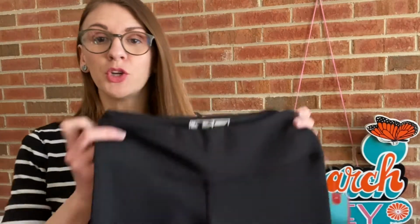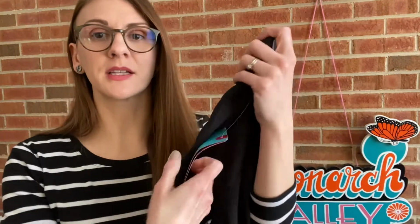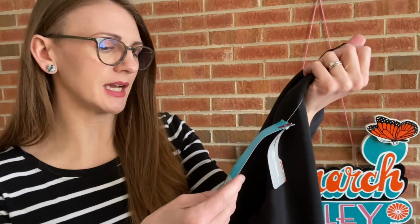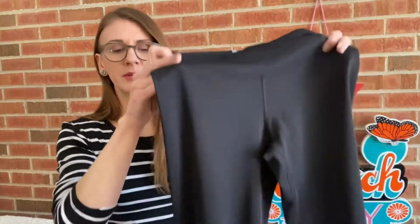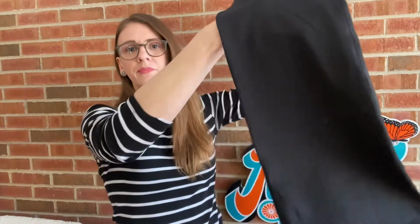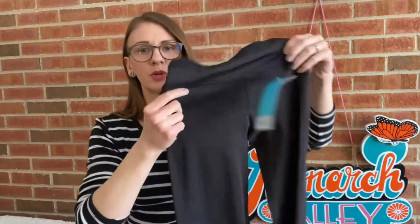Letter N is for New Balance. I actually got these new with tag New Balance pants again from a friend who was giving me some of her cleaning out the closet stuff. So yeah, these are really nice. These are a size US small, and I like them because they have that dry fit material, but they're more like a yoga pant. They're wider at the base, not flared or anything, but just wider than a typical skinny legging. So yeah, these are some great leggings.